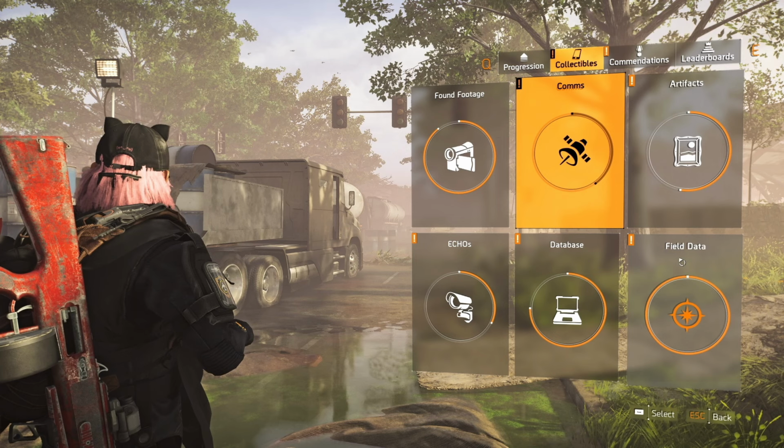Once collected, you can double check if you've got them all by going into your collectibles menu, and in the bottom right tab there, field data, these are the ones for Kenley College, and you'll see you're at 100%.